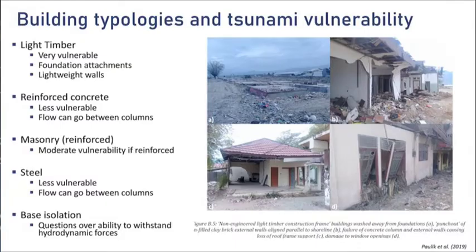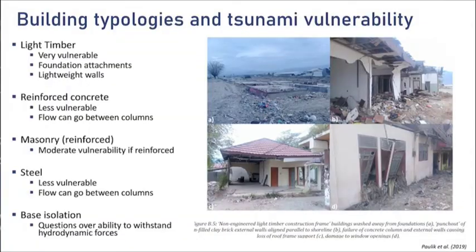Reinforced concrete buildings are typically quite resistant to tsunami effects as long as their walls are designed to blow out. So in Japan, some structures are designed to have the lower floors blow out in a tsunami so that the main superstructure stays intact as the water can just flow through it. And then in terms of masonry, like I said, unreinforced masonry is quite susceptible to blowouts in a tsunami. Reinforced masonry will perform similar to reinforced concrete.